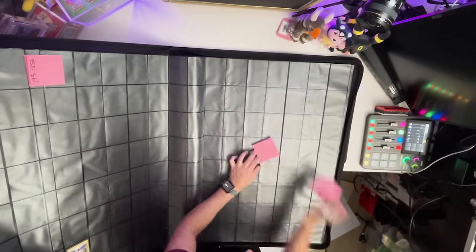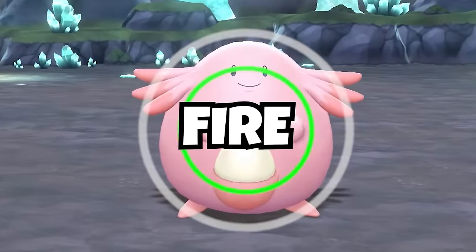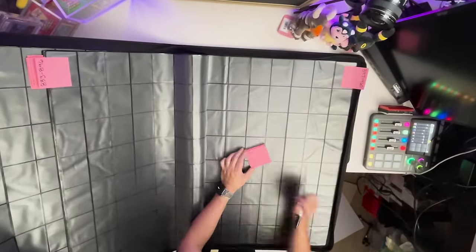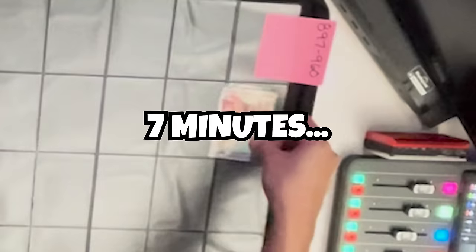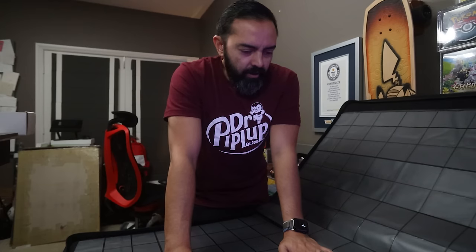Hey, I didn't plan this through very well, but you know what? Sometimes you just got to figure things out as you go. I call that ready, fire, aim. Anyway, after labeling all of the pages, it was time to put the Skeledirge in its place. 900, 1, 2, 3, 4, 11. So yeah, that took about 7 minutes. And I'm hoping the next one is going to be a little bit faster.